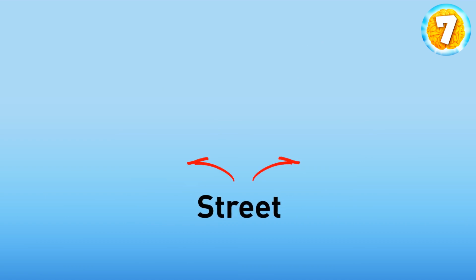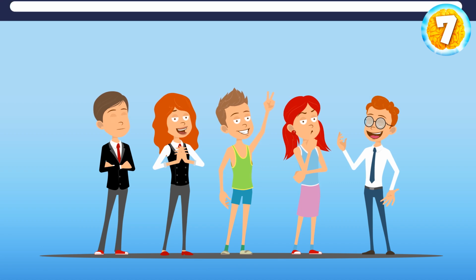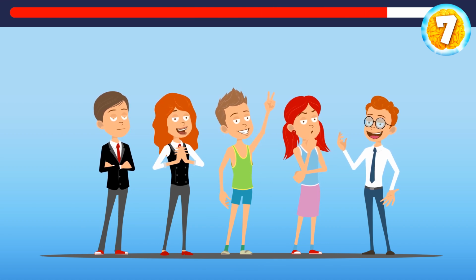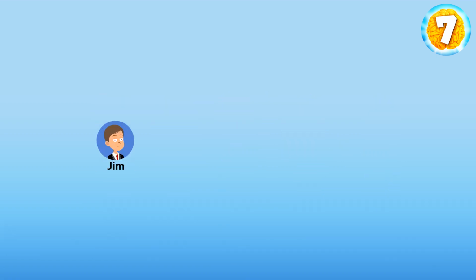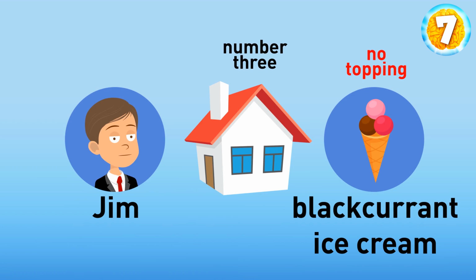Keep in mind that the odd number houses and the even numbered houses are located on opposite sides of the street. So, here's the answer. Jim lives in house number 3, and he bought blackcurrant ice cream with no topping.